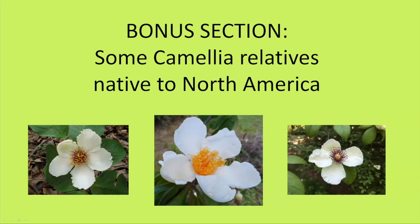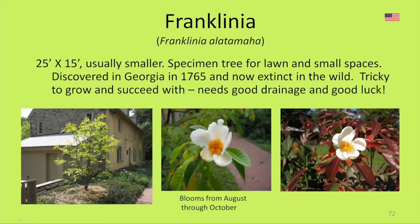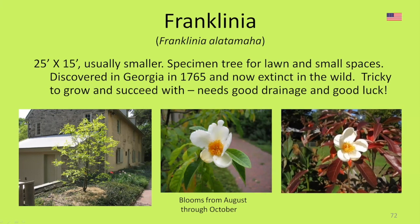All right, so let's look at this. A lot of you have probably heard of the Franklinia. It's a not too distant relative of the camellia. This is a weird native plant that was found in Georgia in the 1700s, and it's never been found again. A few specimens were found. It was named after Ben Franklin.